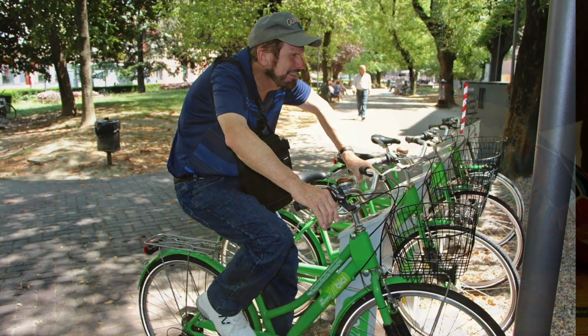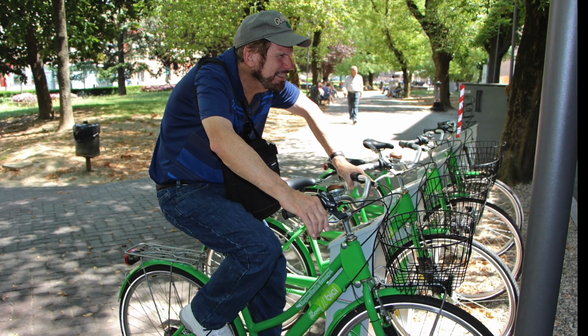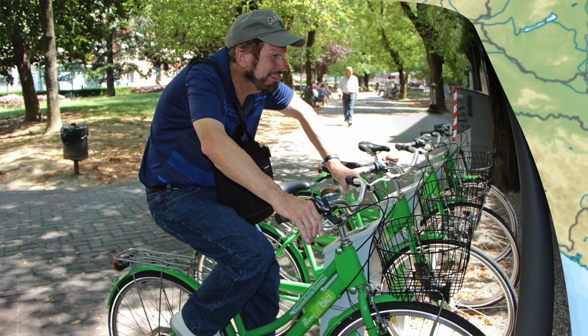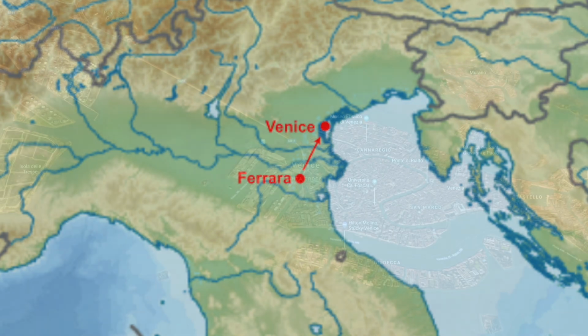After lunch, I was anxious to get to Venice, so I tried to get a head start, but I didn't get very far. A few minutes later, we all got back on our bus and continued on to Venice, which turned out to be our favorite stop on the entire tour.